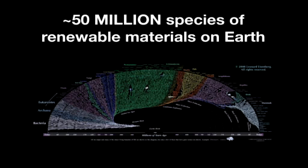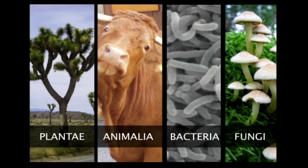Luckily, we live on a planet that has a toolkit of 50 million species that all create unique and astonishing biomaterials. And some of these we can responsibly adapt, we can responsibly use to meet human needs. So let's simplify this to the elementary school version. We use plants to make the chairs that we're sitting in. This cotton shirt is made from plants.